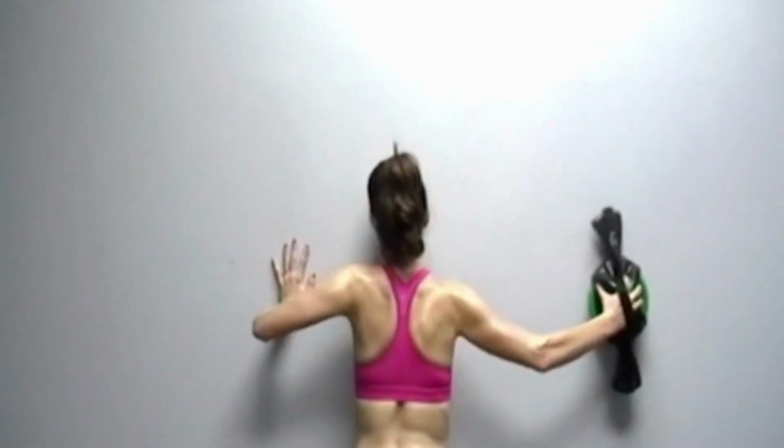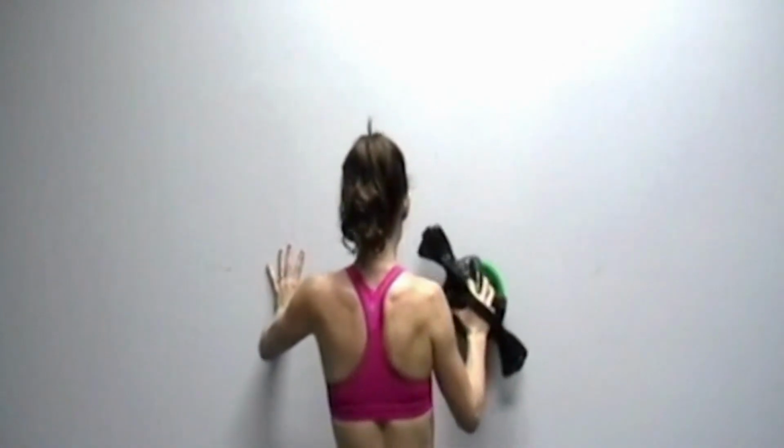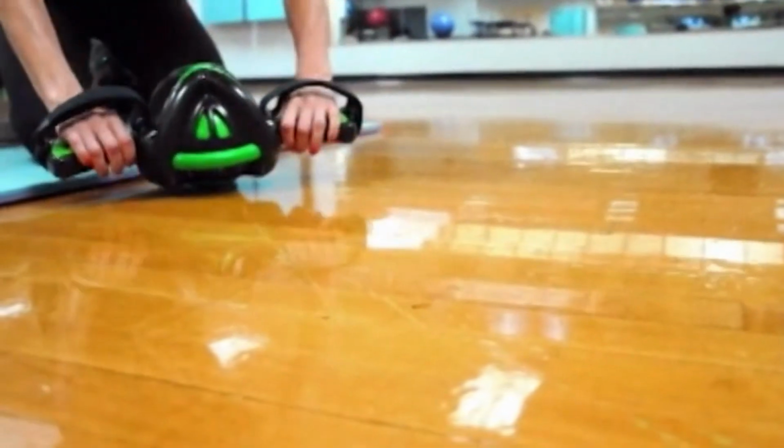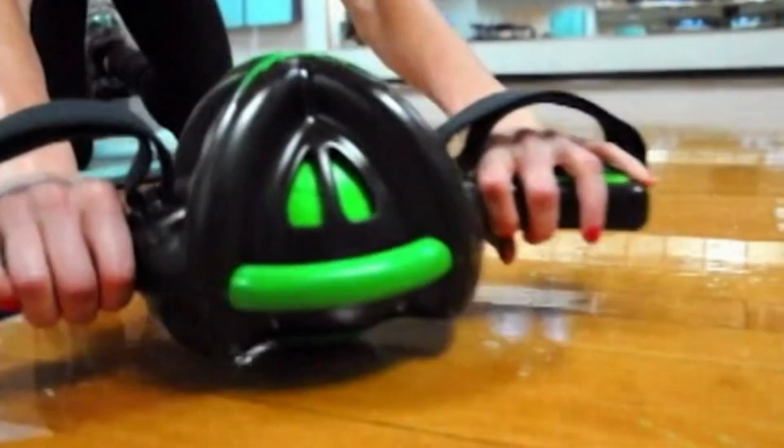The product can also be implemented into chest and shoulder exercises such as push-ups. One feature of the Ab Monster are the performance straps that allow you to perform leg pulls and extensions. The Ab Monster gives you an extreme workout with new movements to strengthen your core muscle groups.